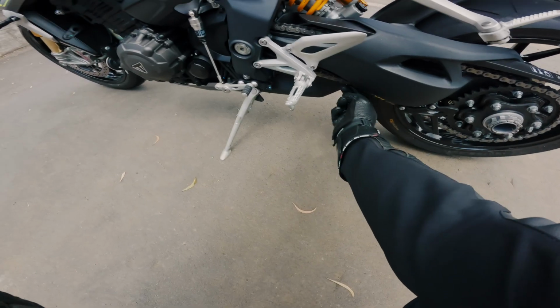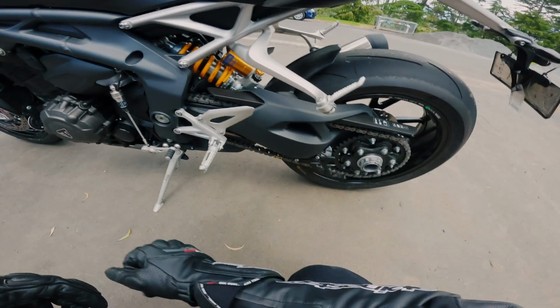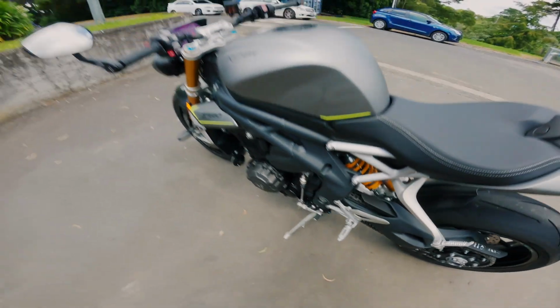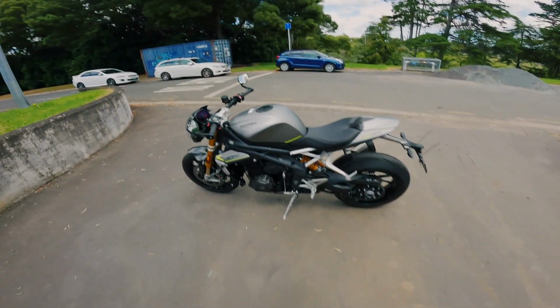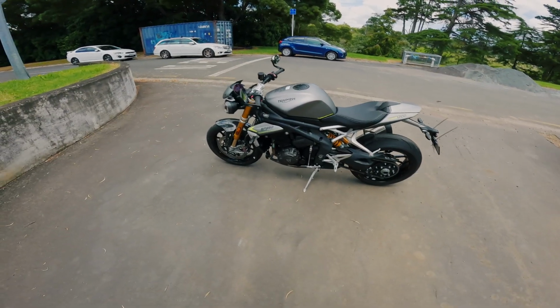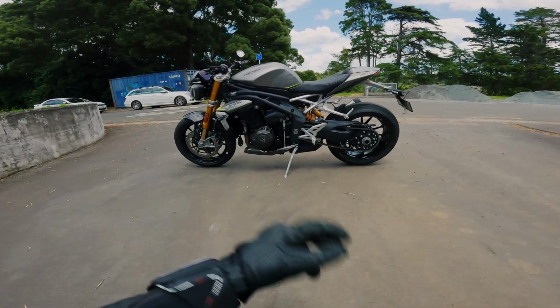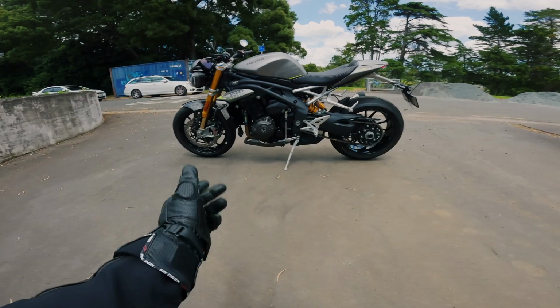Okay. The chain's quite loose, so that probably just needs to be adjusted a little bit. It's not real bad, but it is loose. So that's where that little bit of on and off throttle was coming from, because it felt more like a chain snatch. But there it is. Very different looking bike compared to the RR. But you do still have Öhlins suspension. You do still have Brembo brakes.